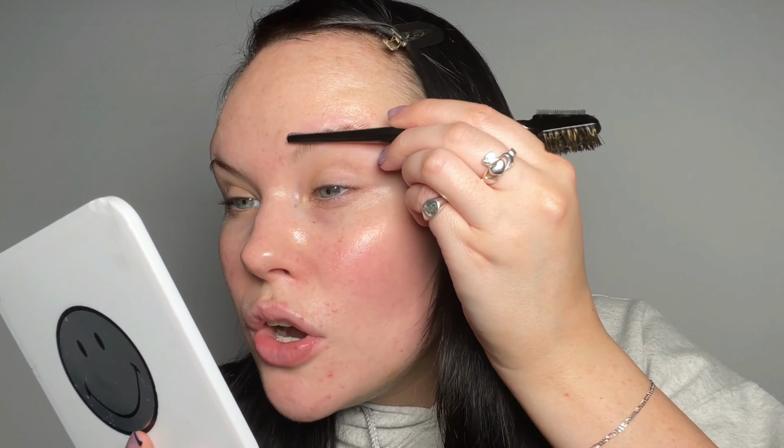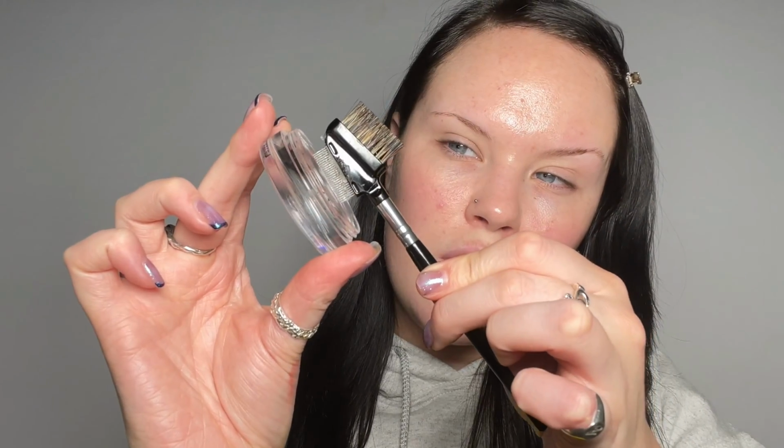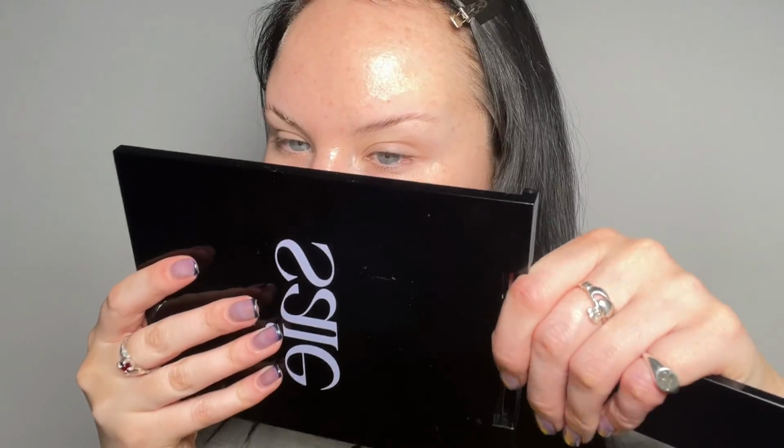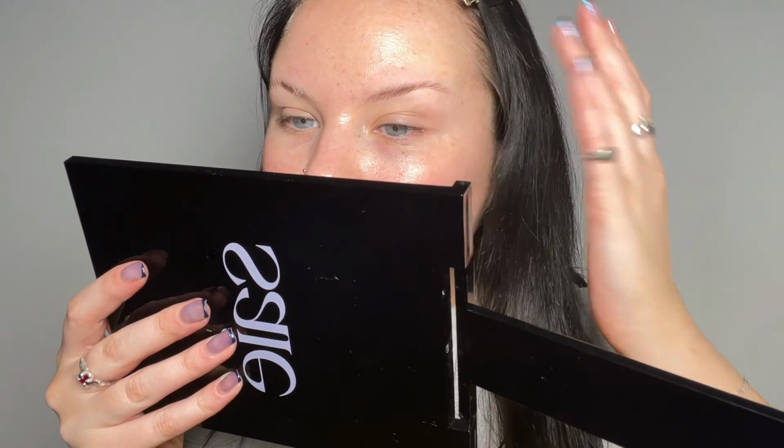So I've just used the comb to comb it through, stick them down, and then obviously using the end of the brush to just smooth it over. This is really gonna just be trial and error because I've never used this technique before. How much different can it be? Give this a blow dry off camera and hopefully it works. It has dried down so nicely.